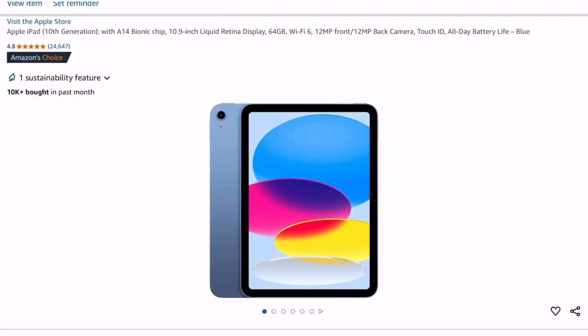All right, if you are in the market for a new tablet, I have the best options depending on the type of person you are. I spent a lot of time researching, looking at reviews, looking at experts' opinions. These are the best tablets that you can get. All right, we're going to start it off strong with the Apple iPad 10th generation.